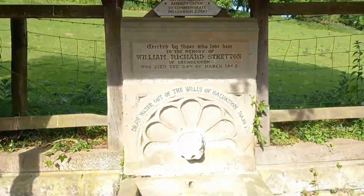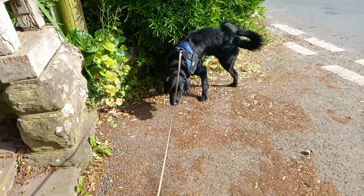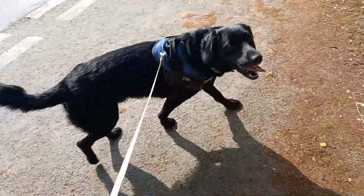With a lovely little cover in here. Looks a bit like a bus stop, doesn't it? I think it probably is. Okay, Otis, how are you doing? Come on, let's go and find the church.